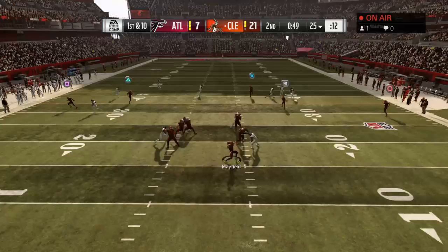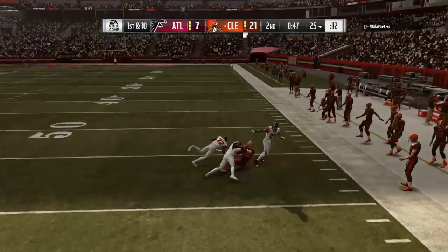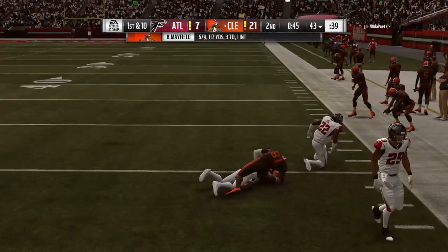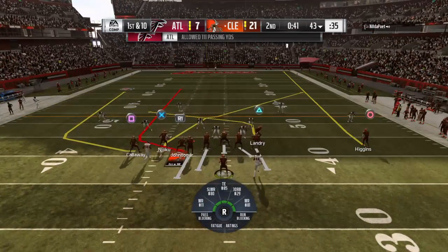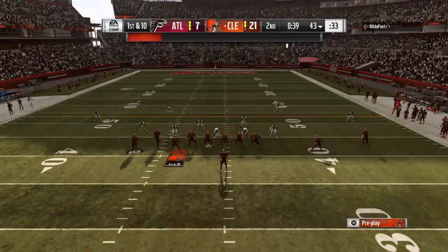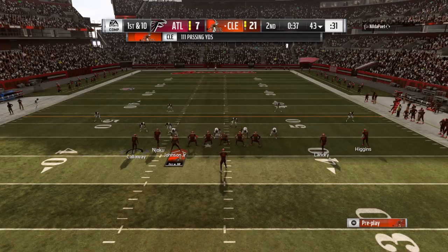They go back to the air here after the INT on the last drive. Going to throw right side here, complete. And they get him down, but not before he takes it across the 40-yard line. This drive starting off on the right foot, 18 yards.